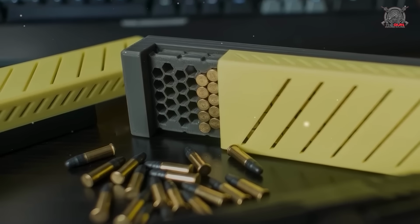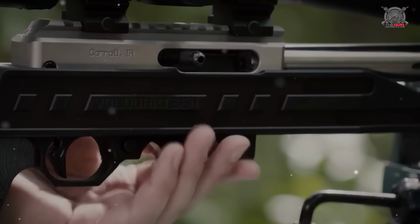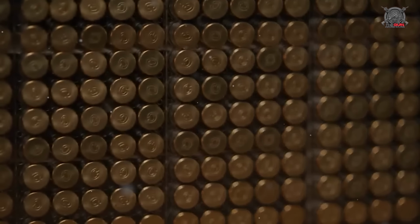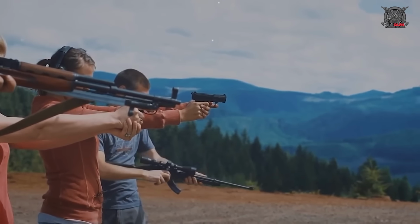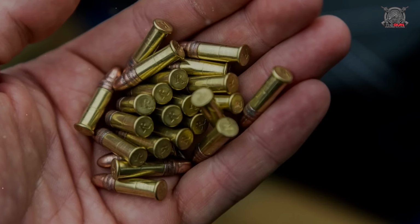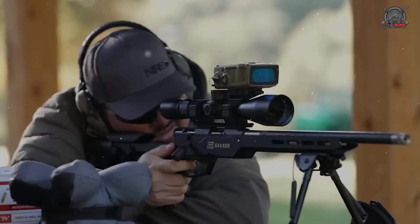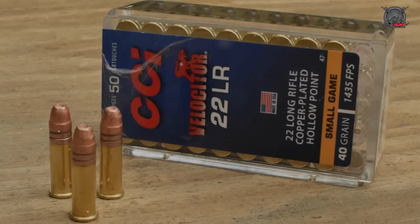than industry marketing suggests. Even with top-tier suppressors, supersonic .22 LR ammunition will still produce the distinctive crack of the bullet breaking the sound barrier, often measuring above 130 decibels at the shooter's ear. Subsonic ammunition solves this issue, but introduces another: reliability problems. Most semi-automatic .22 rifles simply won't cycle reliably with subsonic loads without significant tuning.